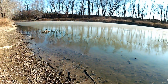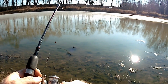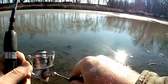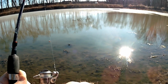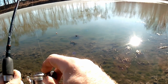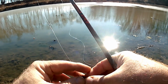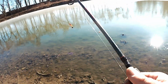I'll have to remember this spot. I bet it ain't as good when there's no ice on it. Never know. It could be. I don't know how this is going to come out, this heavy weight and that mossy bottom. Probably full of moss. Yep. Pretty shallow water, so you can't really let it sink. Pretty much just have to reel it in, but I wonder.